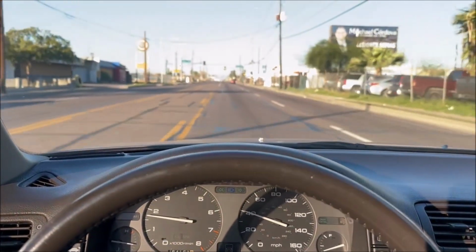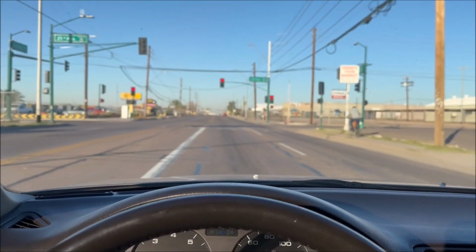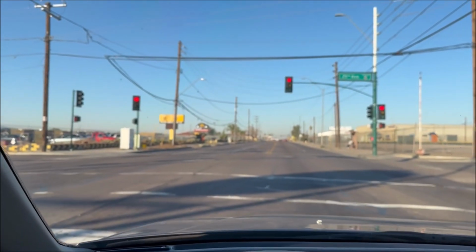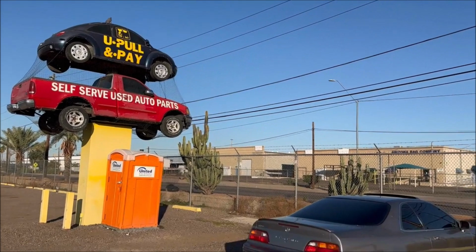Headed to the junkyard. My preferred lot, which has lately not had that great a selection, is right here, called You Pull and Pay. It's gonna cost us a couple bucks to get in there, but we'll just kind of roam around and see what's up for grabs. Let's get this party started.